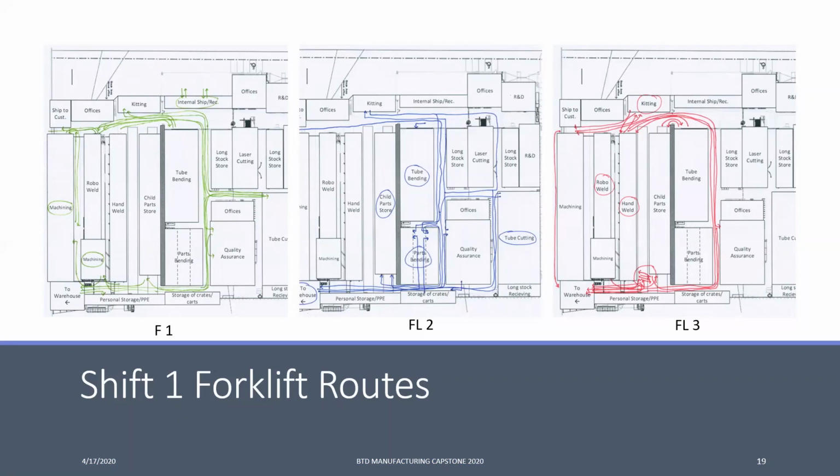And while the tugger delivers most of the parts, this forklift helps in the kitting areas where bins may need to be picked up or set down, and at the end of the welding line where jobs are broken down and remaining parts are put back into child part storage.